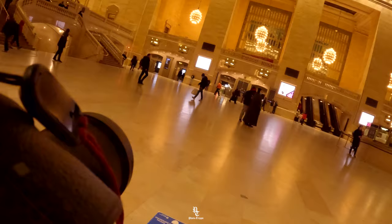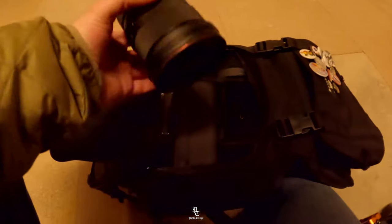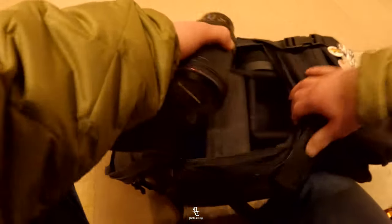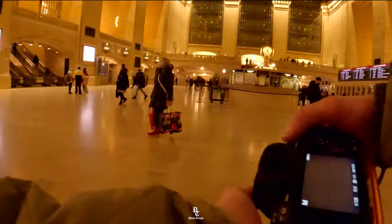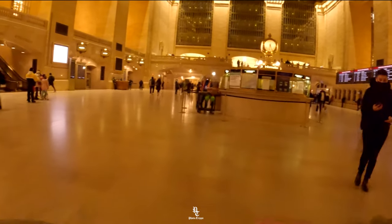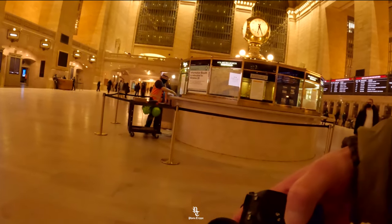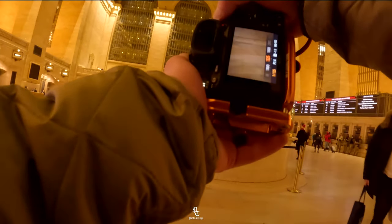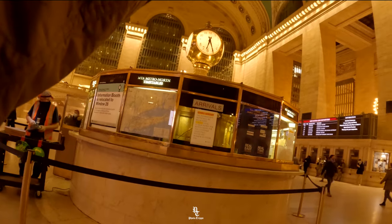I think it's time to put on the 85. All right. Well, now I got the 85 on. Let's go back to the clock, and now that I can get all the way down to f1.4, I mean, drop that ISO down. We'll do 400 at 1/100th. I'll bring the ISO down even more.